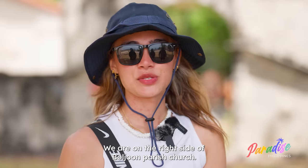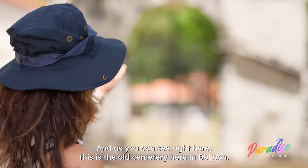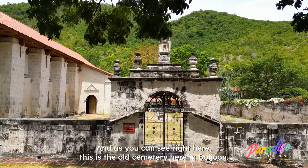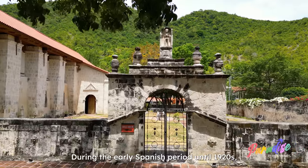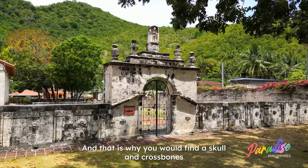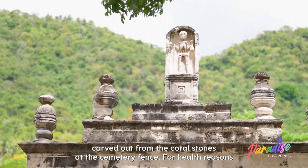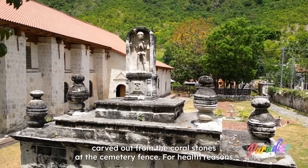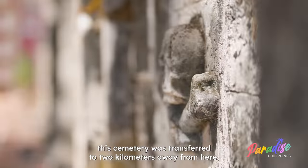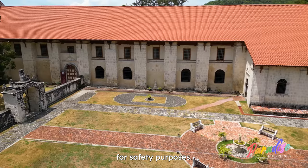Again, Paradise Buddies, we are on the right side of Boljoon Parish Church, and as you can see right here, this is the old cemetery here in Boljoon. During the early Spanish period until 1920s, this place used to be a cemetery, and that is why you would find a skull or crossed bones carved out from the coral stones at the cemetery fence. For health reasons, this cemetery was transferred 2 kilometers away from here. Just so we'll be safe.